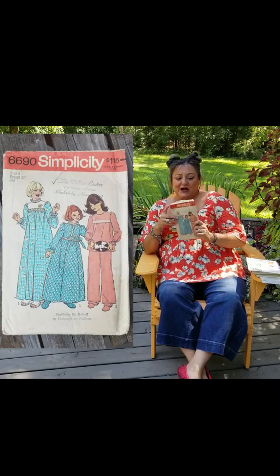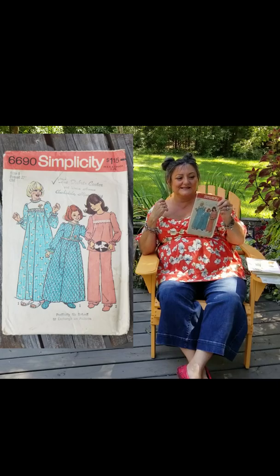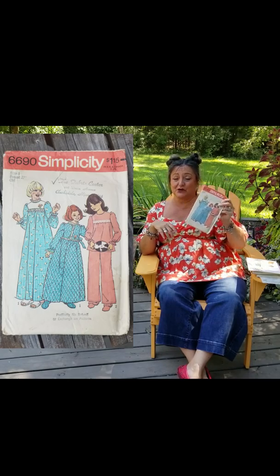Here's another great memory from my grandmother. She always made us nightgowns, and eventually she made us house coats. And this is one of the patterns that she made our nightgowns from. There were a lot of granddaughters, only 2 grandsons, because my grandmother had 4 daughters and 2 sons herself. So this is really a cool thing, having this pattern, because that brings back some memories. It's from the Fabric Center in Clarksville, Mississippi.